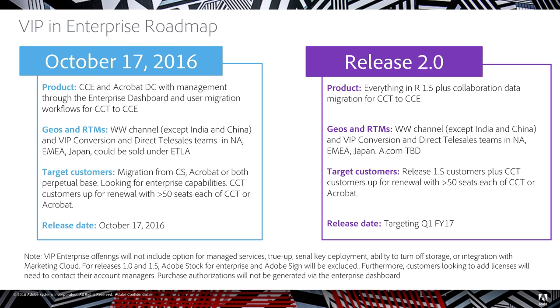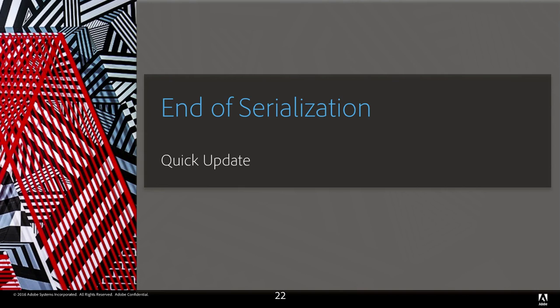And purchase authorizations, I like this line down at the end. Purchase authorizations will not be generated by the Enterprise dashboard. Those purchase authorizations have to happen via the VIP purchasing program. So good details to have. We're coming up on the end here.